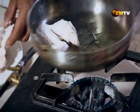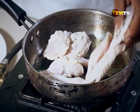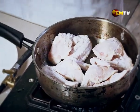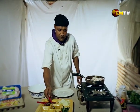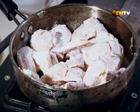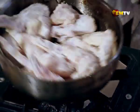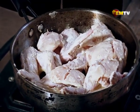Just put one by one. Sorry, the pan is too small, but I managed to put all the stuff in one dish, in one frying pan. A little bit more oil in it. That's it. Maybe we put the flame a little bit high so the chicken can cook faster and cook well.